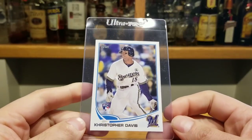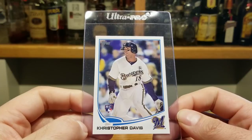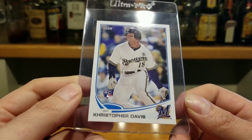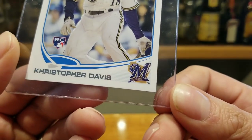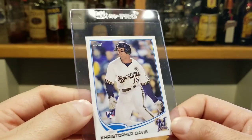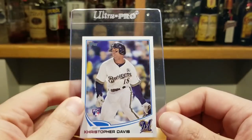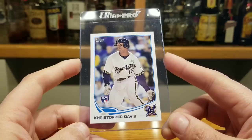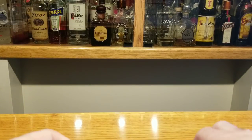This one's interesting. I got this for a couple bucks from JT, Triple Crown 24, fellow YouTuber, great guy. I'm sort of torn between whether I should submit this or not. The bottom right corner is a little eh, but I think it might have a 25 to 30% chance of coming back as a 10. And he's not performing well right now. He had a really hot start, but I think he has a chance to see a major uptick in his hobby prices as the year goes on, or as the years go on.